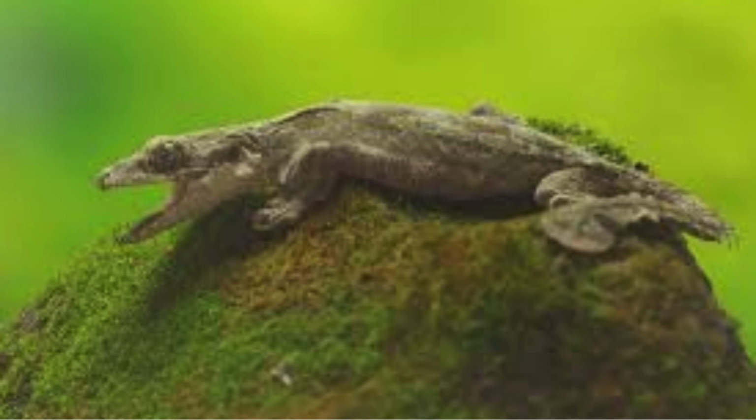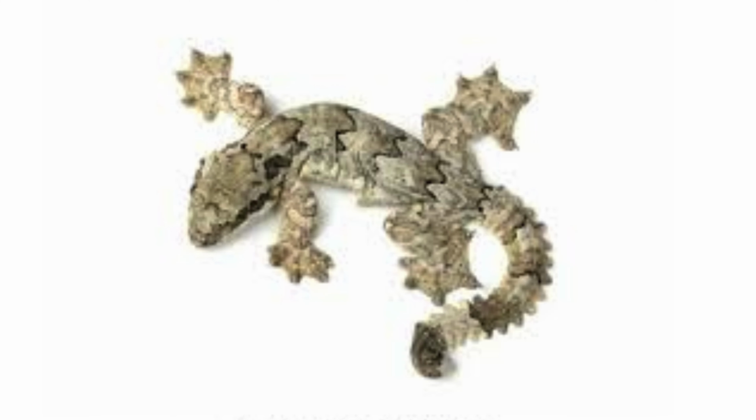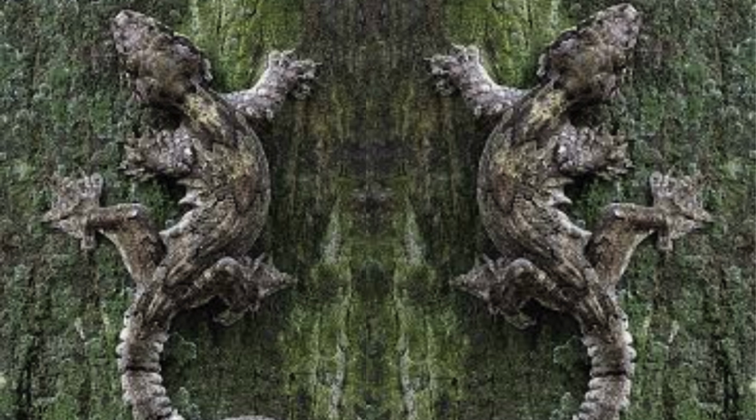Flying geckos are primarily nocturnal, meaning they are most active during the night. This behavior helps them avoid daytime predators and reduces competition for resources with other diurnal species inhabiting the same environment. While not as vocal as some other reptiles, they may produce soft chirping or clicking sounds, particularly during courtship or territorial disputes. These vocalizations serve as communication signals between individuals and may help establish territories or attract mates.